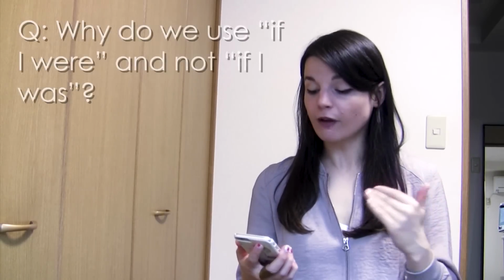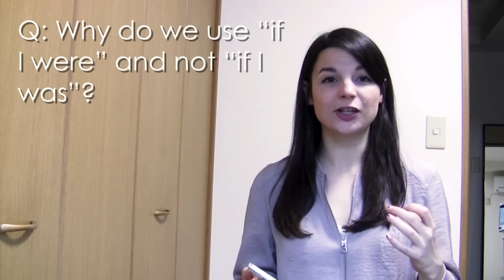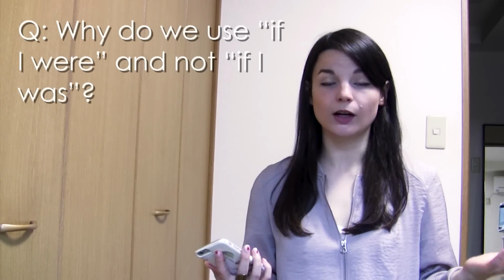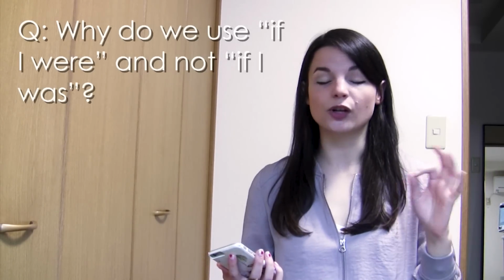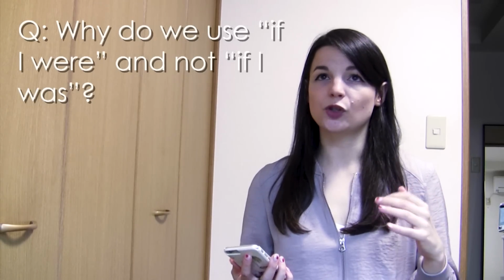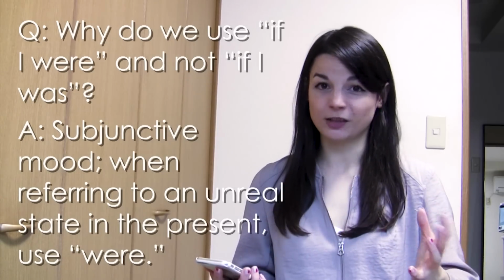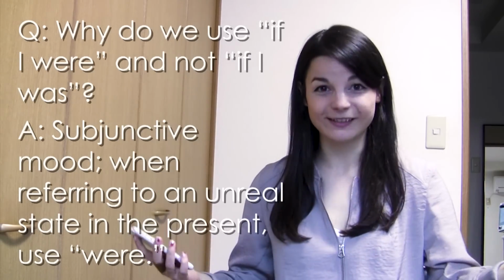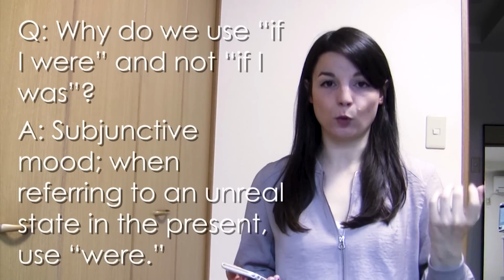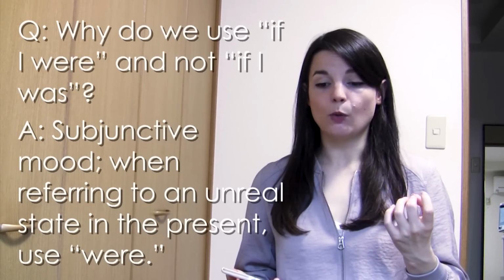Next question, also maybe about were and was. Why do we use if I were and not if I was? This is a great question, and actually a lot of native speakers make mistakes with this. It's a small point, to be fair, but if you want to be correct, you should always use if I were. This is a grammar point. It refers to the subjunctive mood. An explanation of the subjunctive is a bit beyond the scope, a bit much for this video, but when the subject in the conditional is I, we always use were.